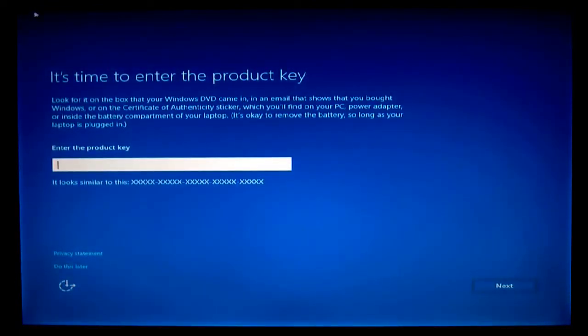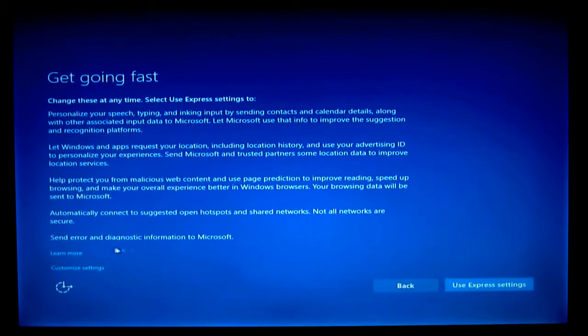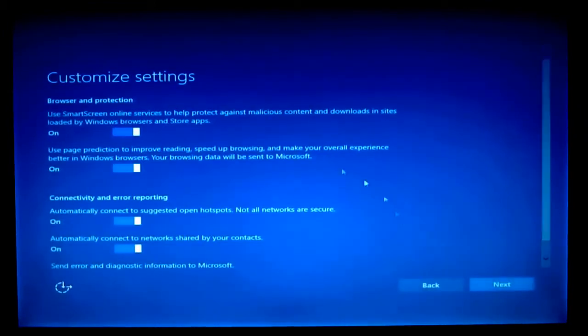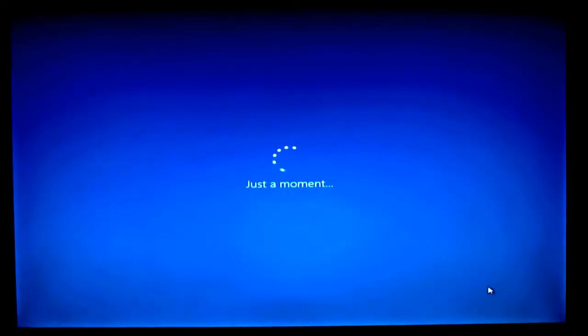Once again, this hardware is already validated because I did an upgrade from Windows 7 and made sure that it was activated. So I can just say skip or do this later. I do not want to use Express settings. I want to use Customize settings. Turn these off. Do not want them tracking location. Page prediction, error reporting. No. Next.